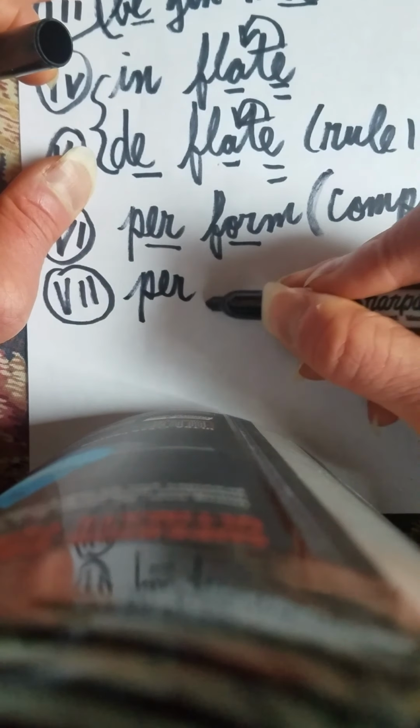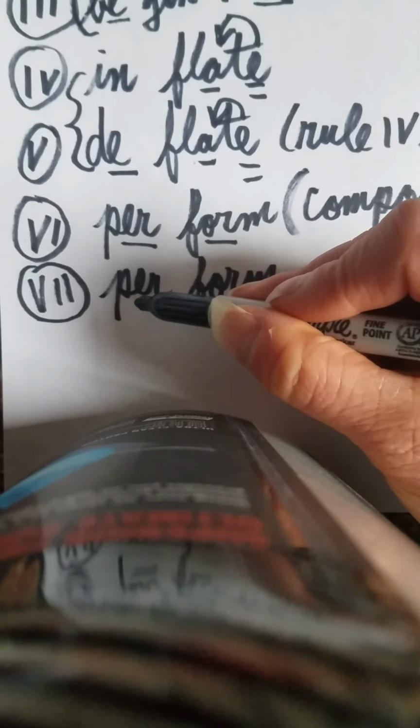So again, performance. It's a show, a demonstration, a display, a concert, a recital, a presentation. The performance of the musician had people applauding, encore, encore. Performance. Let's go. Performance. We use a K. Okay, so we have 4 things to mark up. Let's go. Underline the per, the or, the C, and the silent E twice.